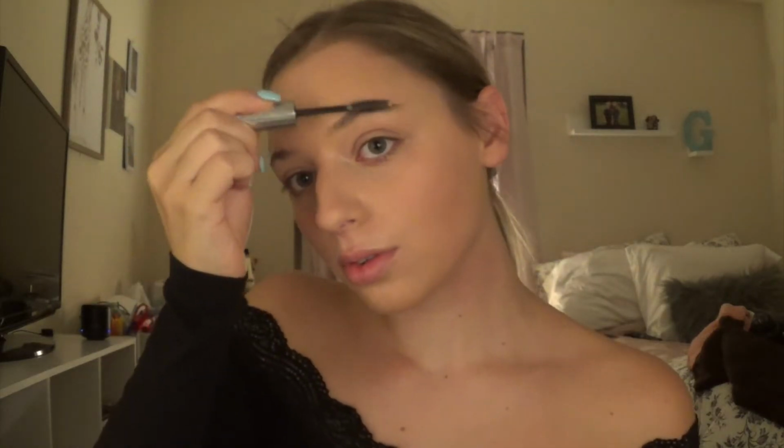And this is what I look like right now with nothing else on, I call it the base, honestly, for a natural look. Just a little bit of concealer, a little bit of foundation, and then a little bit of contour. So now I'm going to do my eyebrows, and for my eyebrows, again, really natural, just a little bit of that Anastasia brow gel just to get the shape to where I want them.